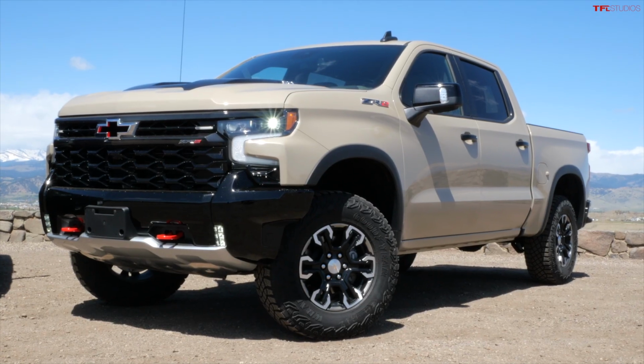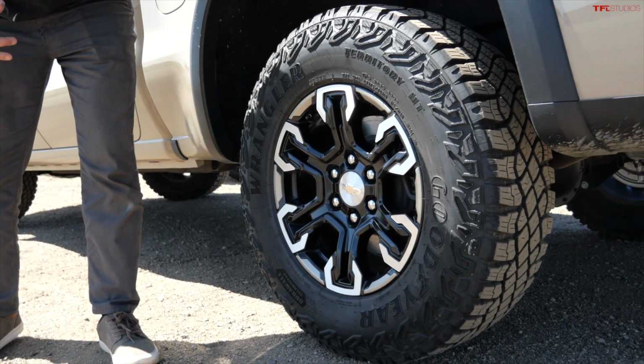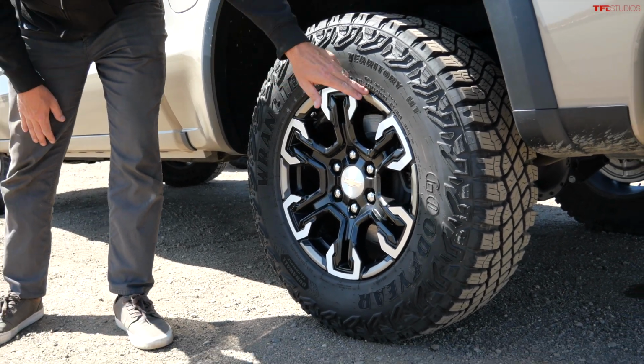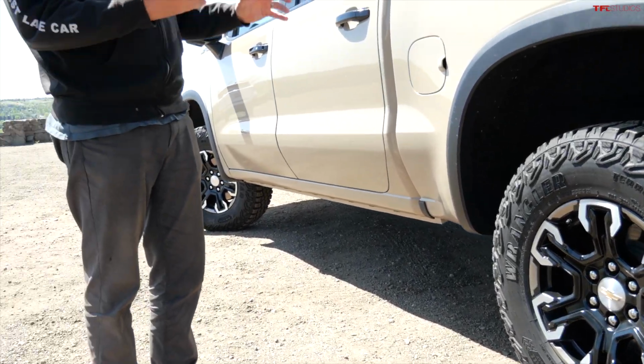This is basically a 33-inch diameter tire on an 18-inch wheel. You have a 20. Yep. And it's a 275/70 R18. So yeah, the tire package is a little bit different. And finally, the rear bumper, right?